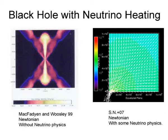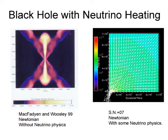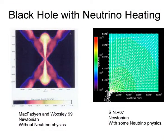In 2007, our group did a similar simulation, but with some neutrino physics, including the neutrino-antineutrino pair annihilation effect. This treatment is very simple, but we included such neutrino physics effects. Also, in this study, black hole gravity is treated as Newtonian gravity. And what we found is like this. This is the equatorial plane, and this is the rotation axis. And this is the accretion disk. Many neutrinos are ejected, but the pair annihilation effect was not so effective to drive a jet. Oppositely, matter keeps falling into the black hole. So in this study, we couldn't find the gamma ray burst jet.